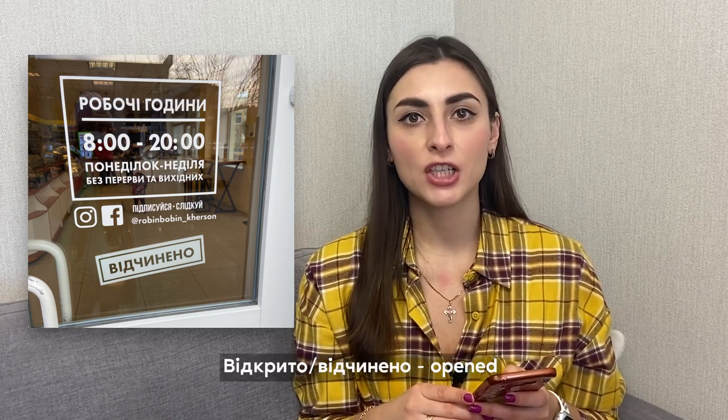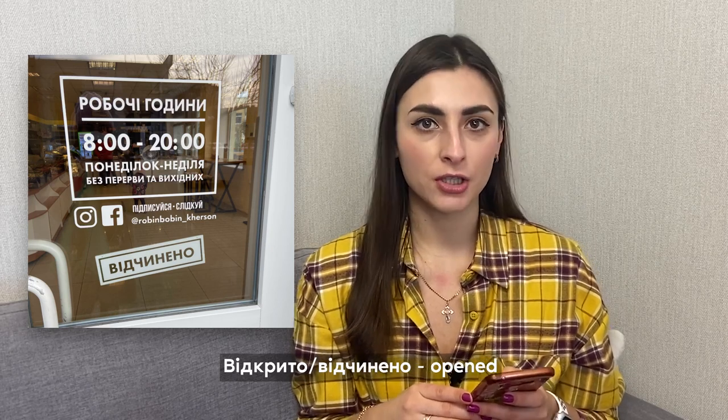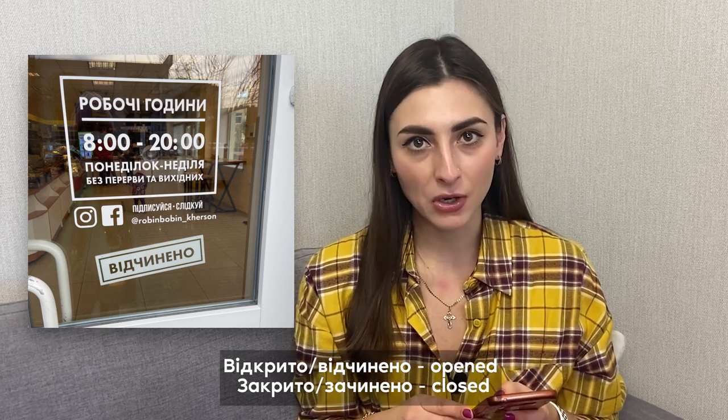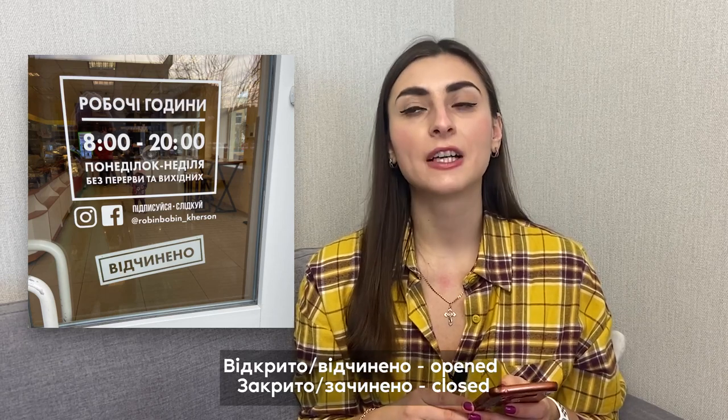Okay, and also when you see on the door the sign відкрито or відчинено, it means it is open. And when you see закрито or зачинено, it means it is closed. Відкрито, відчинено or закрито, зачинено. Okay, let's continue. The next one.